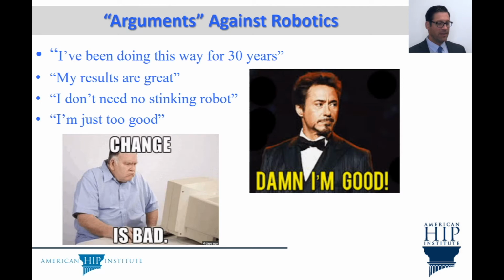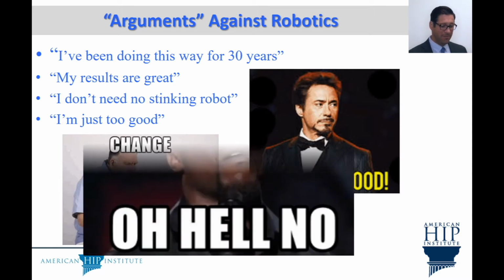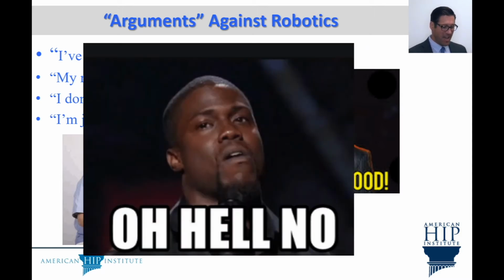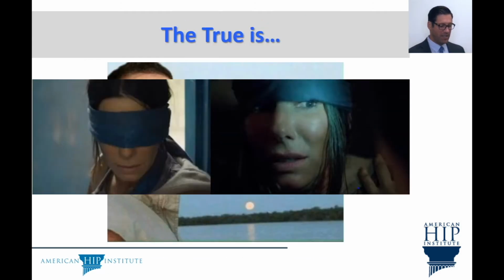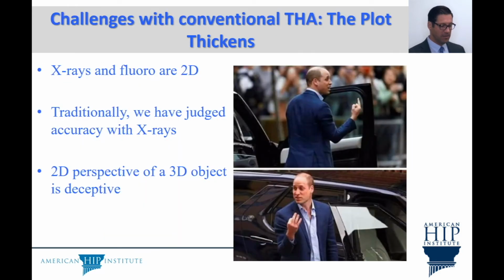So some of the arguments against robotics: I've been doing it this way for 30 years, my results are great, I don't need no stinking robot, I'm just too good. I think that the truth is a little bit finer, and if we open our eyes we can see that there is in fact room for improvement and that robotics is an extremely useful tool that can help us improve.